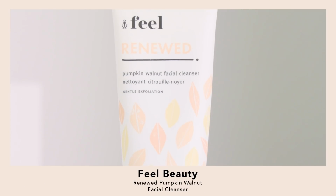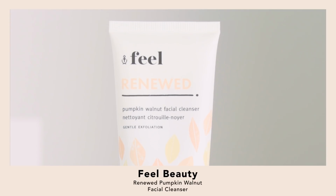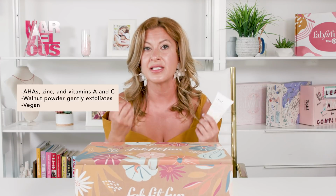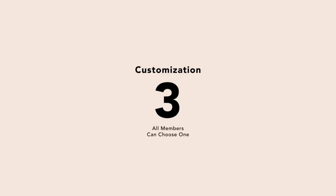And last but not least in this choice, another throwback. This one is from Feel. It's renewed. It's their Pumpkin Walnut Facial Cleanser. Pumpkin is a superfood, and so it really does an amazing job brightening and exfoliating your skin.